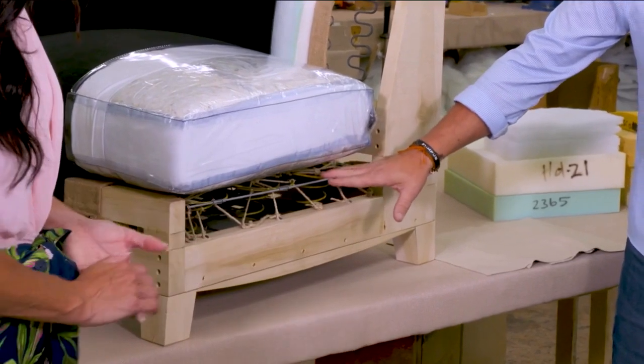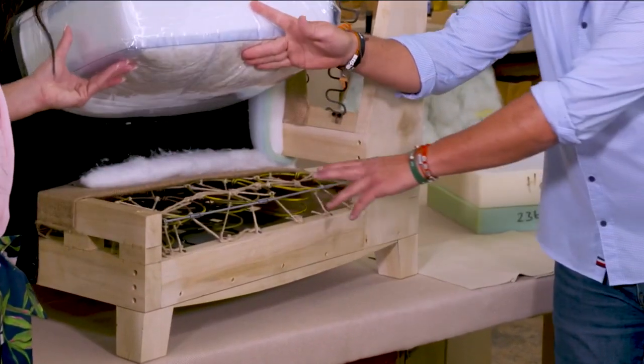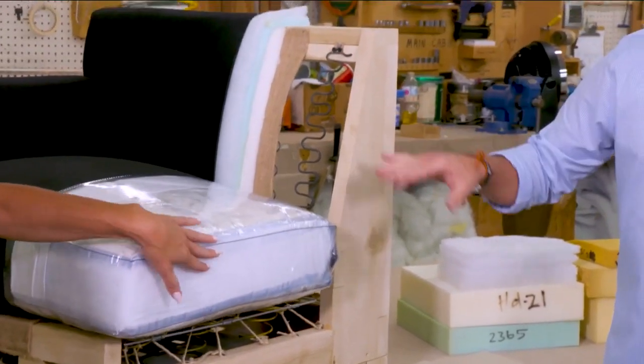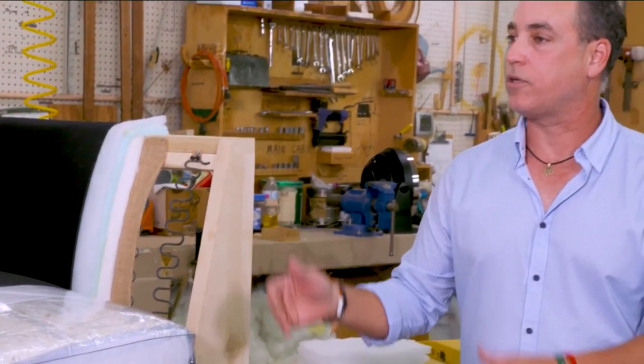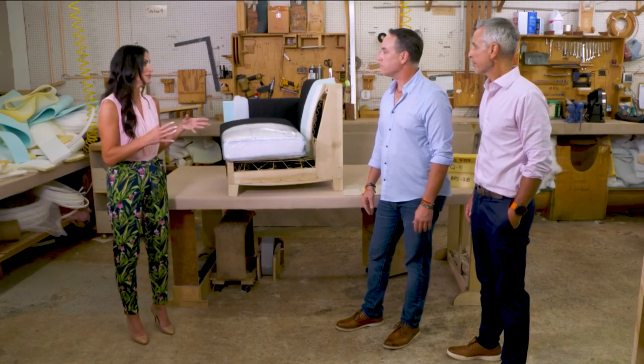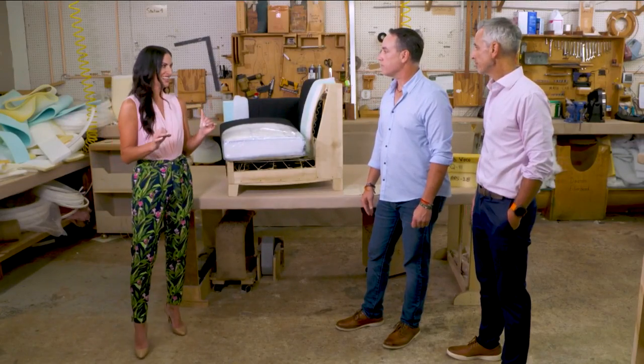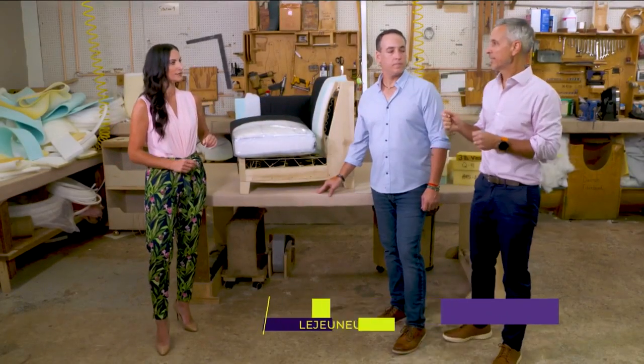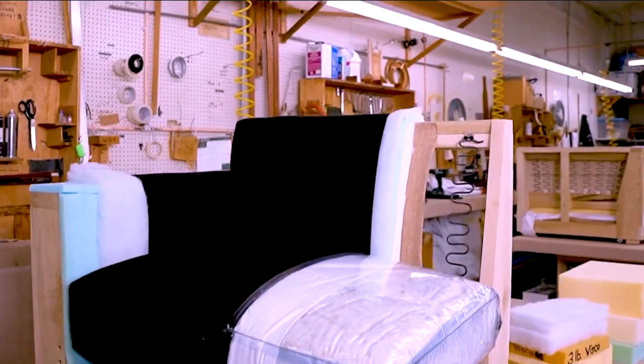This showcases both types of springs. This is the more traditional coil spring, and this is a sinuous spring. They're both very good, but they have their own characteristics and different uses. So what are the differences when it comes to the different types of springs? Basically, the no-sag or zigzag springs that are on the back frame right there have a little bit less range of motion.